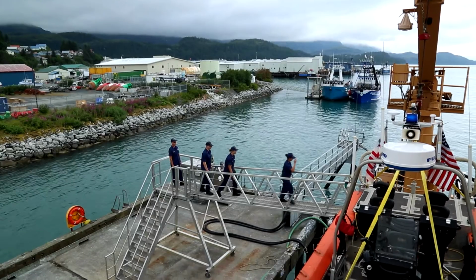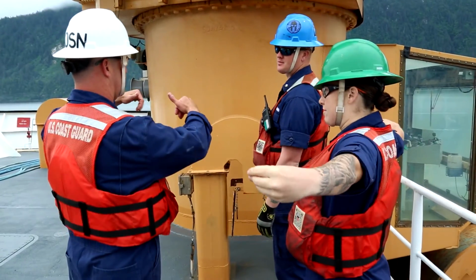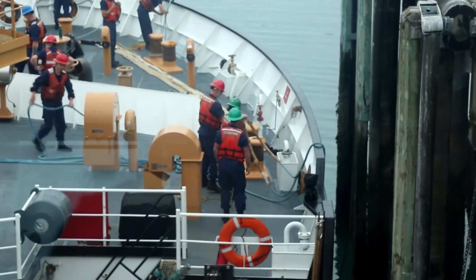Alaska has thousands of miles of coastline, and the Coast Guard can't do it alone, so we rely on our partners. I'm extremely proud to be a part of the crew of Coast Guard Cutter Sycamore. We take our jobs very, very seriously. There is one thing that is always constant. No matter what's going on, no matter what mission it is, when it's go time, everyone comes together and the mission gets completed to the best that we possibly can.